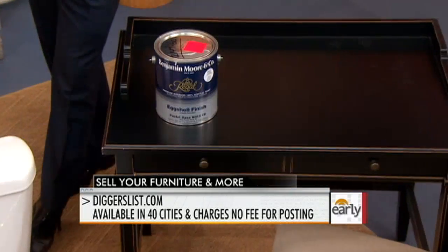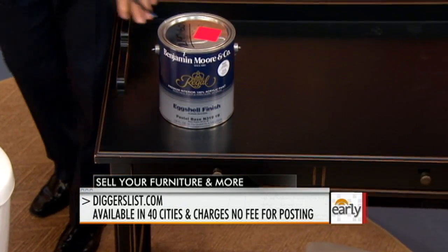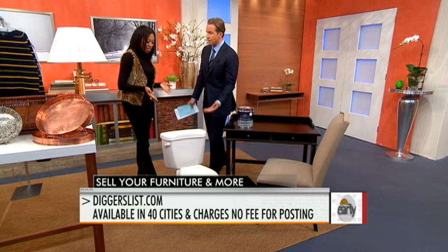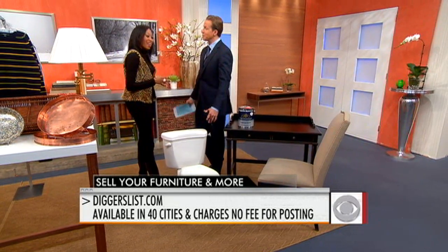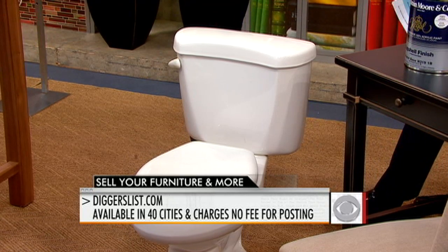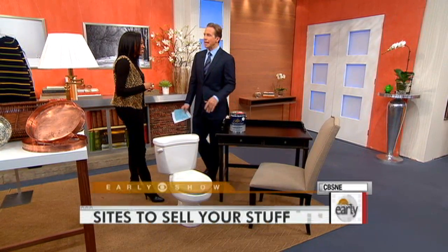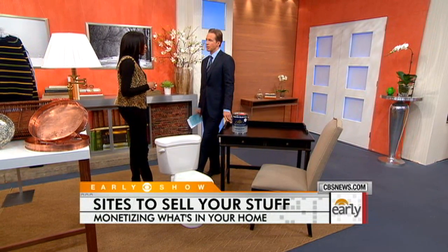It is free to post those items, so there's no need to take a trip to the junkyard when you've got these items to get rid of. Especially if it's decent items, like you see here, like a toilet. Say you bought 4 toilets, but you only need 3 for the house, rather than throw it out. Everything, even the kitchen sink, is available for you to put up for grabs on Digger's List. Extra paint, wood, you name it, you've got it. And if you don't necessarily feel like donating something, there are some other options as well, correct?